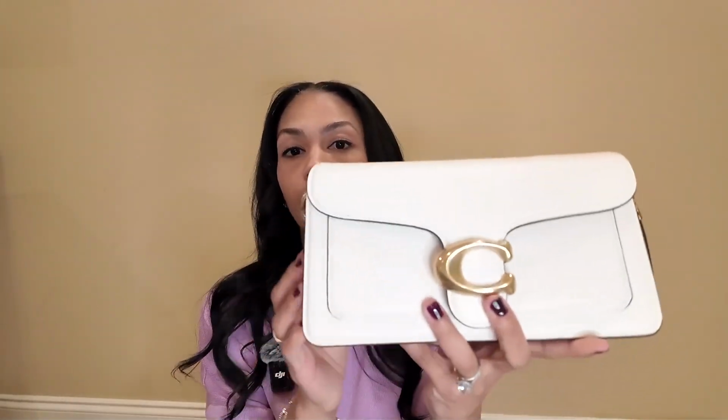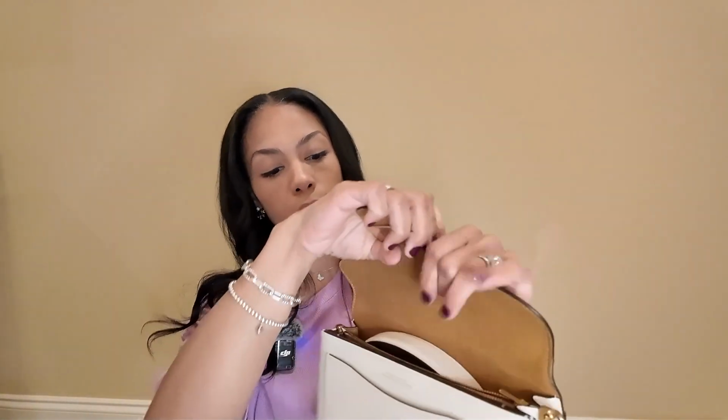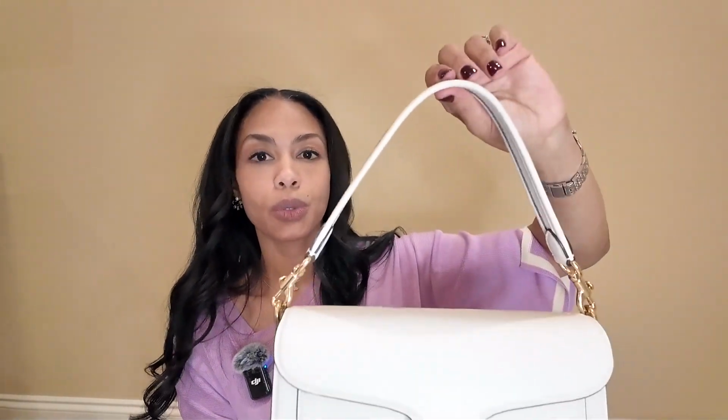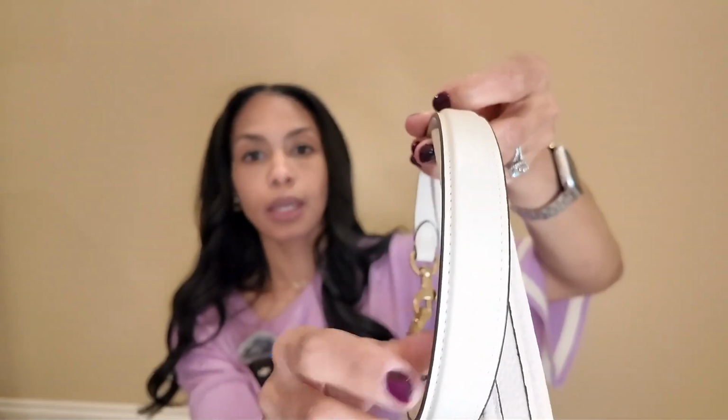And this is the ivory. I think this one is dark stone, if I'm not mistaken. So I have this one. Inside here I have the actual top handle strap. I talked about the other day how I sometimes use this top handle strap from my Coach Outlet Laurel shoulder bag. That's what's on here right now, so you can see how they differ.